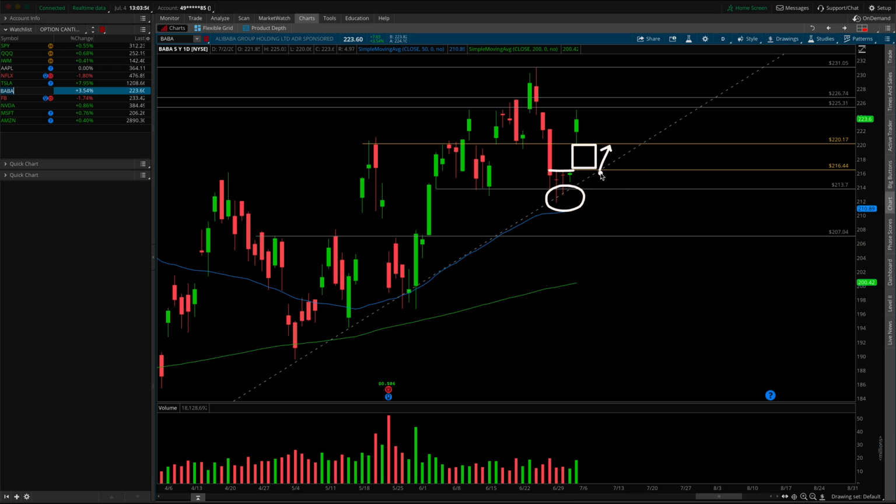But if we break down lower than that, we have our area in here, which is at 213.70. The 50 SMA is going to start to coincide with that, as you can see here, so that'll start to creep up as well. That sort of covers us to the downside. To the upside, if we see a continuation, we've talked about this so much in BABA, but this was sort of a chop zone, and then we saw a doubling when we broke out higher. So we're looking at a move over 225.31 to 231.05.